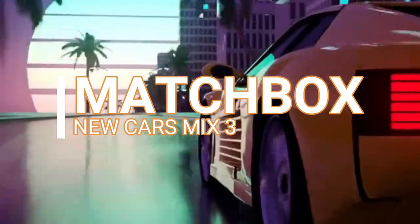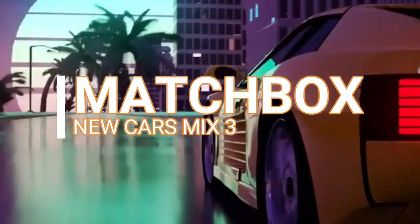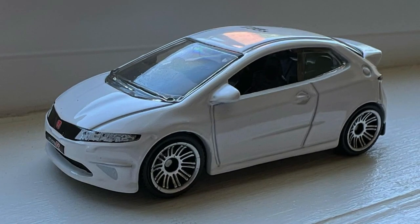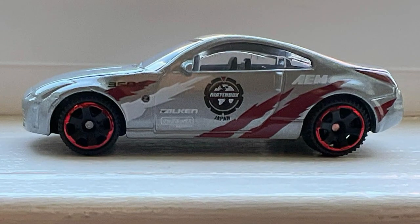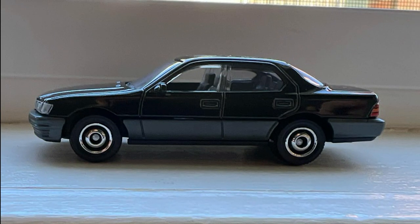Models: Basic Mix 3, a Honda Civic Type R EK9, a BMW E91, Nissan 350Z, a Lexus 400 in black.